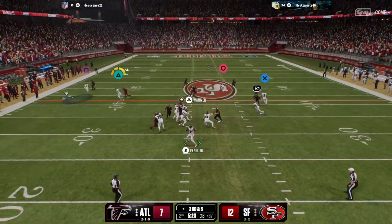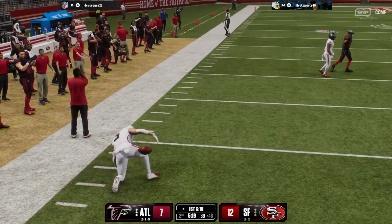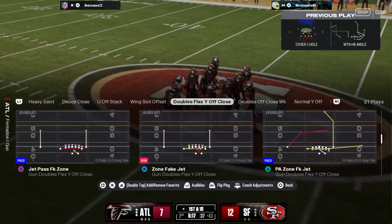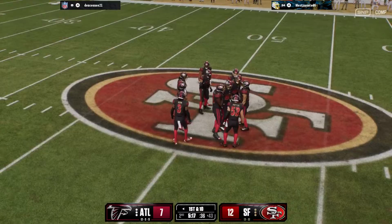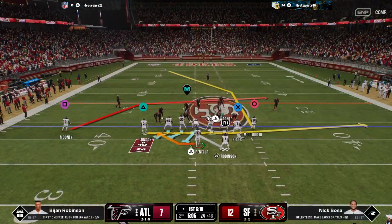Out of the shotgun, it's Penix. To the outside, catch made by London. And he'll be taken down. The gain is 6, and it's a new set of downs. He picked up the first down. 1st down, Falcons.